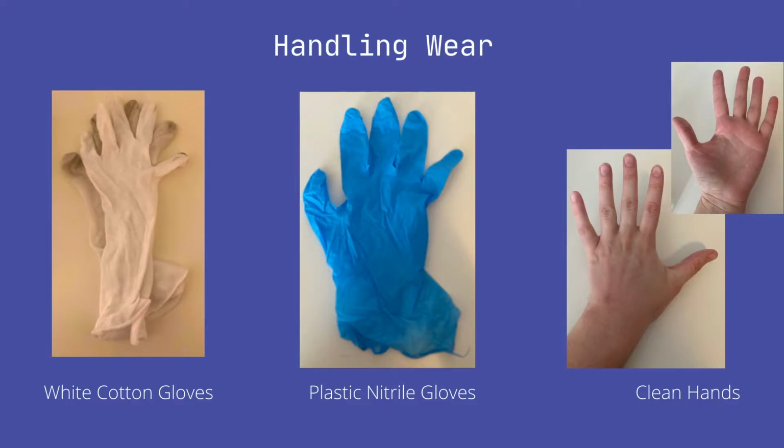When handling objects, staff have three choices on what to wear to prevent the transfer of dirt, debris, and other transferable pollutants. They are white cotton gloves, plastic nylon gloves, or just clean hands. This is dependent on the material of the object being handled and museum policy. Gloves are especially important for objects that are metal or have corrosion. Other objects may also require more PPE.